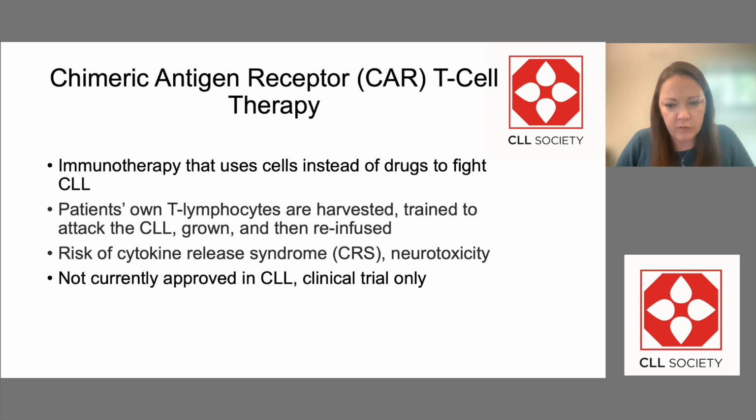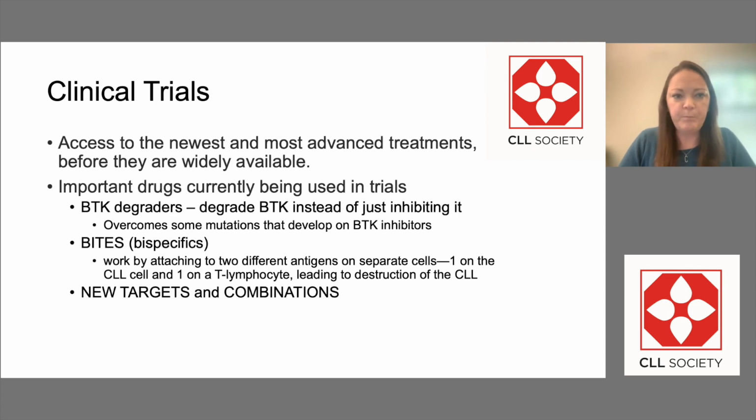And there are also some possible side effects of this. This is also not a benign procedure. There is a risk of cytokine release syndrome. This is an aggressive inflammatory response. Fevers, chills, you can just feel really, really sick. You can have some organ damage. You can wind up in the intensive care unit. And neurotoxicity: you can have some neurologic side effects, some word finding difficulty, some neurologic changes, possibly even some seizures. This is not currently approved in CLL, but it is available via clinical trials, and it also is not something that is given upfront. This is something that's given once you're running out of options or with more aggressive disease.